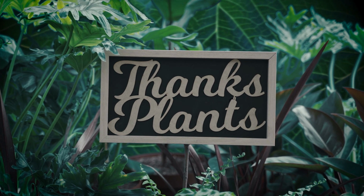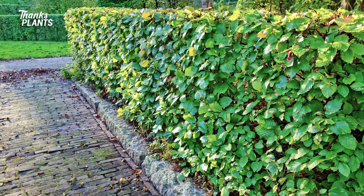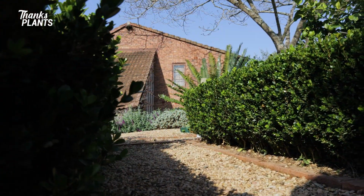When was the last time you looked at your plants and said, thank you? When we think of our gardens, we think of big green spaces and nature around us. But with today's modern lifestyle and the concrete jungle getting bigger, our gardens are getting smaller, and with that, our own privacy too. Growing a hedge is one of the best and cheapest ways to make sure we still have our privacy at home, and they also bring a bit of nature back into our lives.